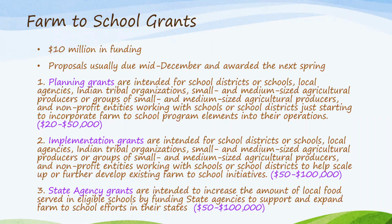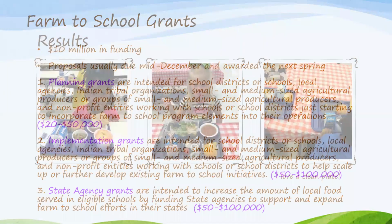You can get a planning grant, and that's for people that are just starting out, and that's $20,000 to $50,000 just to kind of get you up and going. And if you've kind of been up and going, you can get an implementation grant that's $50,000 to $100,000. And that'll get you more than up and going. And then if you're a state agency, you can also get a grant for $50,000 to $100,000.